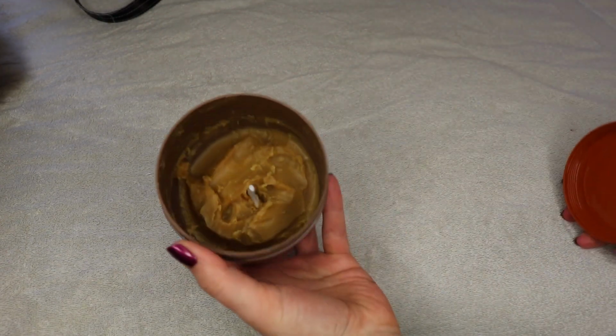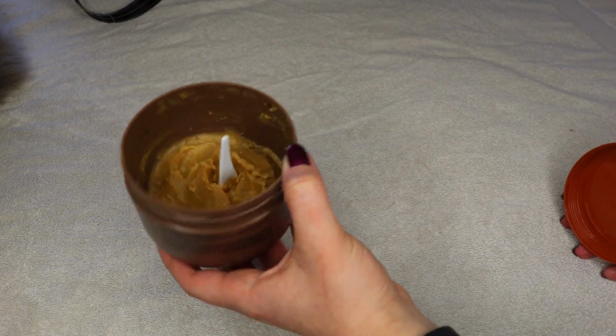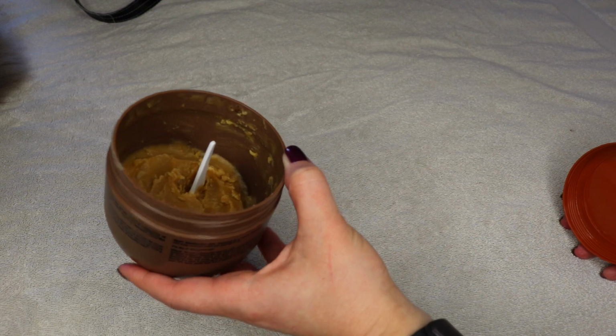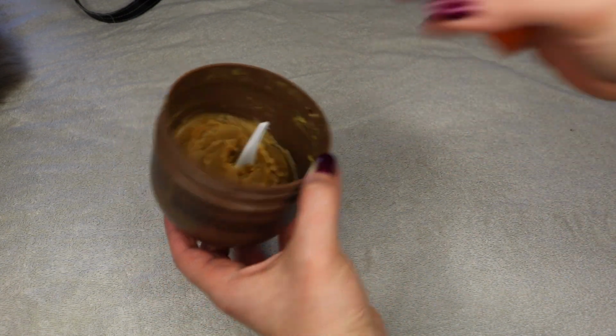The very first thing I have is Ojon Deep Conditioner. I have made progress in this. I think I took pictures last time, so I will insert pictures as we go. But I have used this a couple of times. This is one of my favorite products of all time. So I have been using that.